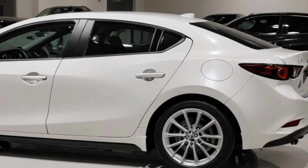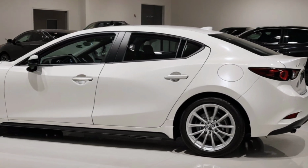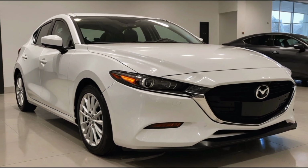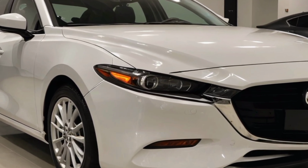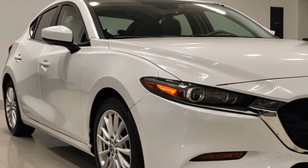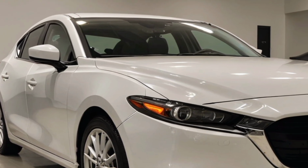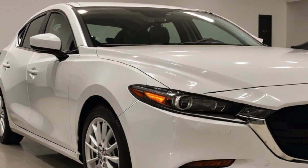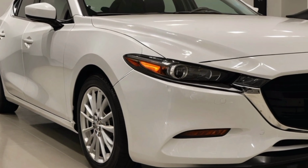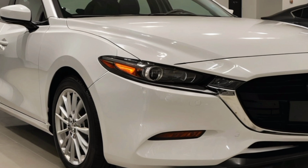With its available turbocharged engine, the Mazda 3 delivers impressive power, while still maintaining excellent fuel efficiency. This compact sedan is not just for show, it's built to offer a thrilling performance on both city streets and winding back roads. The all-wheel drive option further enhances its capability, providing optimal traction in various driving conditions.